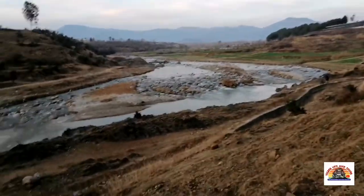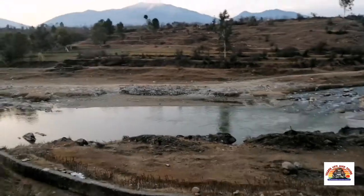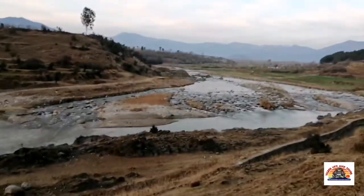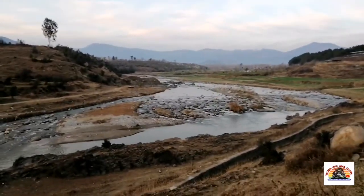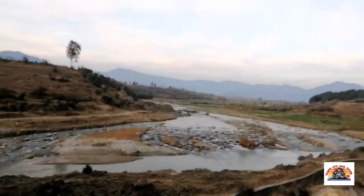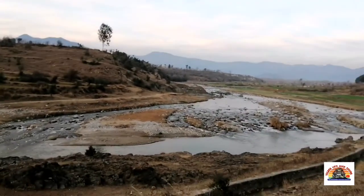You can see this is River Siran divided into 10 small canals. 2 there, 3, 4, 5, 6, 7, 8, 9, 10, 11. 11 streams, 11 small canals.